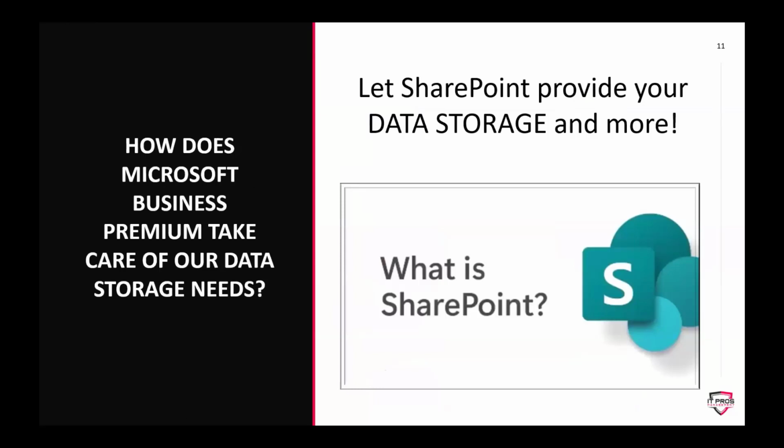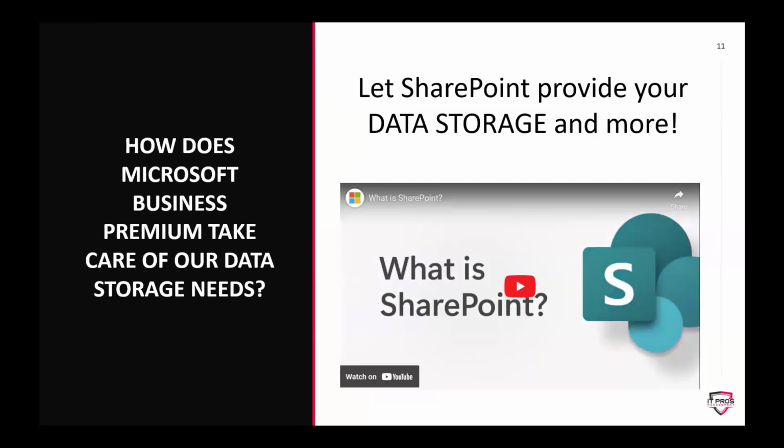How does Microsoft Business Premium take care of your data storage needs? Okay. So when we say data storage in Microsoft, the first thing that comes to mind is SharePoint. Let SharePoint provide your data storage and more. I'm going to play a quick video here to see what SharePoint can do, and we'll come right back to the training.